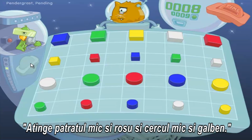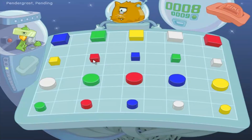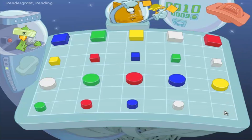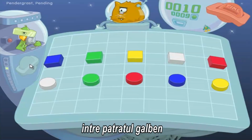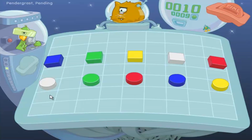Touch the little red square and the little yellow circle. Put the blue circle between the yellow square and the white square.